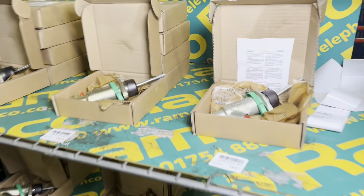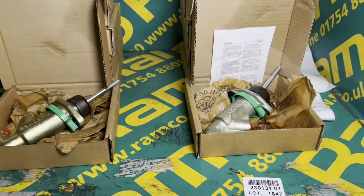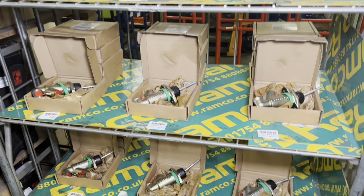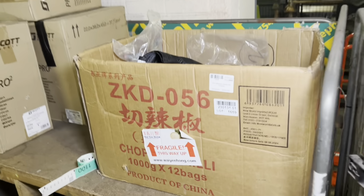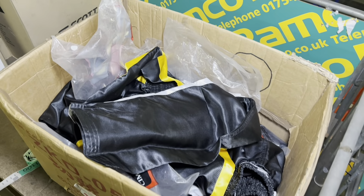Okay, quick lot check at these Breakmaster cylinders at 1647. Featured some of those earlier in the auction in the previous video. Some martial art trousers in this box here.